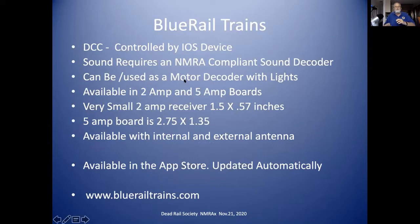Okay, we're going to talk about Blue Rail Trains for a minute. Blue Rail Trains is DCC, and it's controlled by an iOS device, meaning something that comes out of Apple: an iPhone, an iPad, an iPod. Sound requires an NMRA compliant sound decoder, but it can be used in what we call basic mode, where it is a motor decoder and it will control your lights. So you just buy one receiver, and you can either hook it up to a sound decoder, or you can put it in basic mode and use it as a motor decoder.